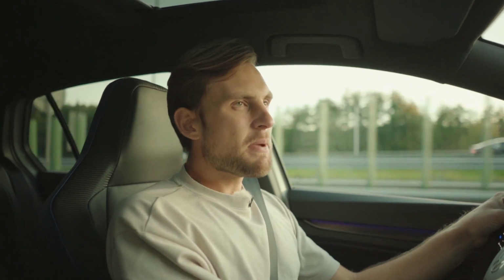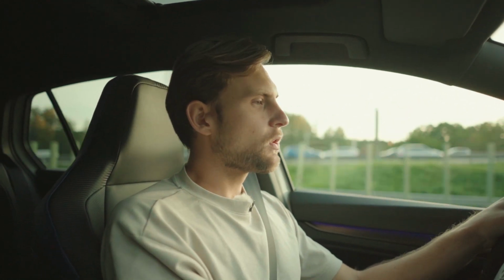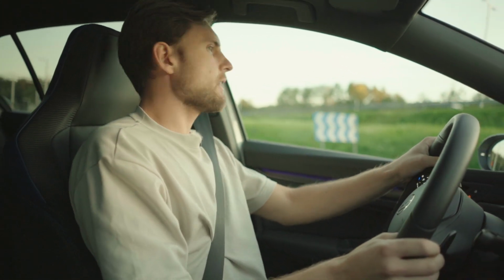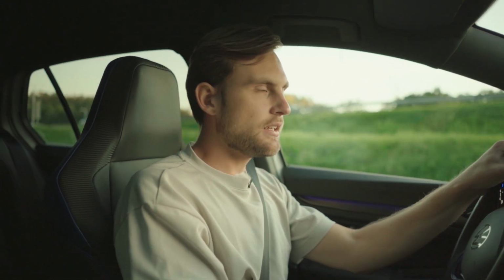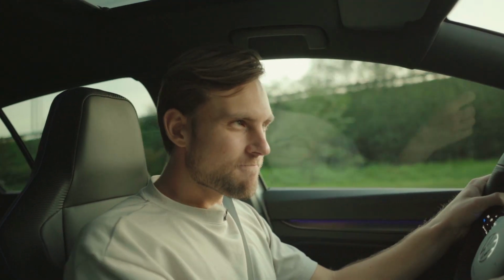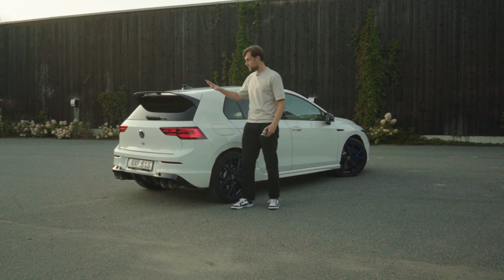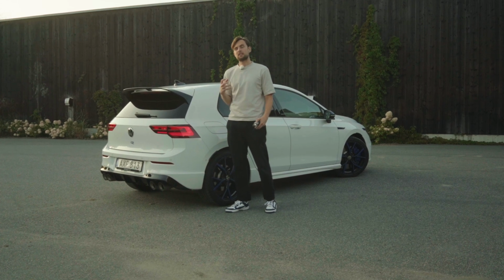It can hang with basically anything on a back road without breaking a sweat. And that four-wheel drive system, that torquey engine, bringing basically all the power that you will ever need in a hot hatch. And Volkswagen's know-how of making really fun hot hatches is all here. You get a bit more horsepower and you get a lot of things as standard.